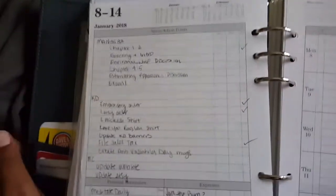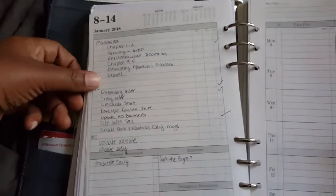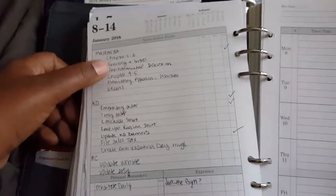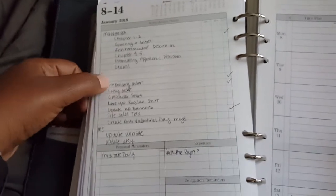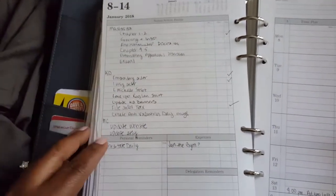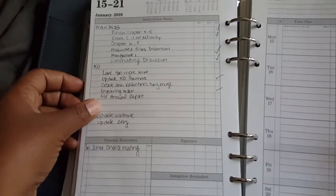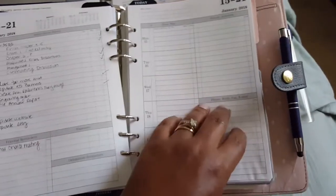All right, so this is an example of a week. It's not really filled in that much, but I was taking a class, so this helps me lay out all of the assignments I need to get done for this week. I have businesses, so this is just laying out things that I need to get done for one business and then for another business. Same thing here, nothing over here.